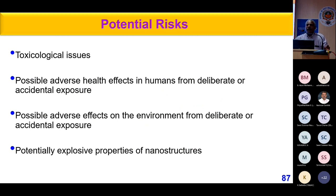Now coming to the potential risk involved. As I mentioned, there are toxic and toxicological issues there. Okay, cytotoxic issues there. Unless we thoroughly investigate it, I don't recommend anything nano as the cure for all. Whether it is agriculture or food, everything sometimes enters the food system. You may develop a nanopesticide or fertilizer or something like that. Finally, it may enter the food chain. So ultimately, you have to do the toxicological studies.